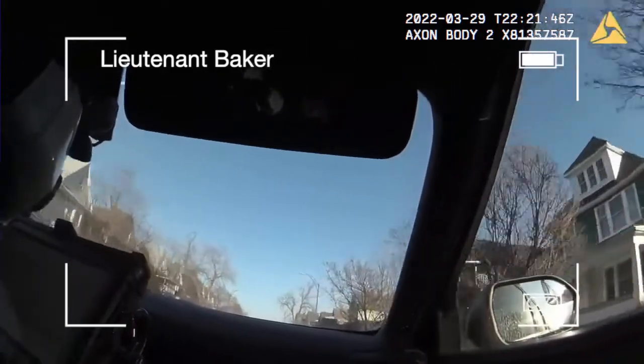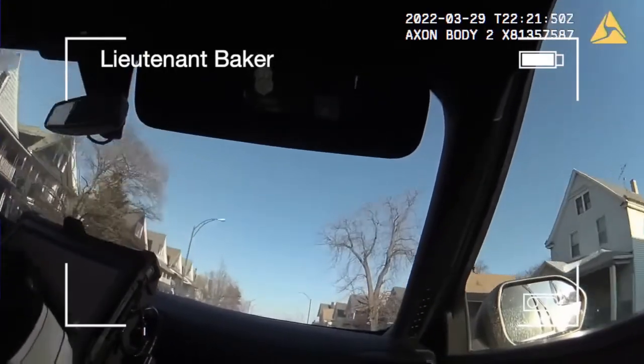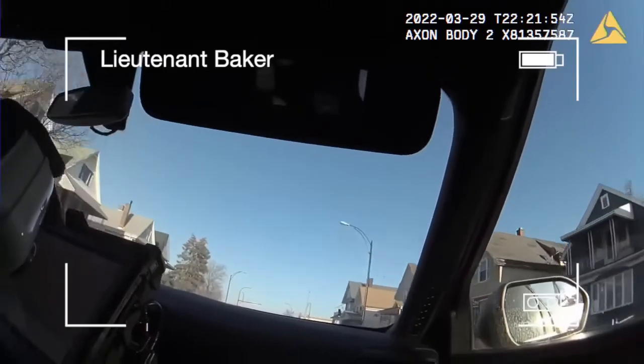We're approaching Fillmore. Approaching Fillmore. Speed is 20. Officers, be careful. Heads up out there. Heads up on Fillmore. He's approaching now.